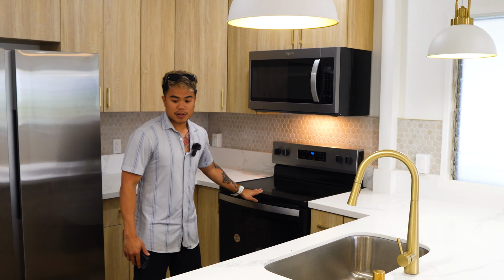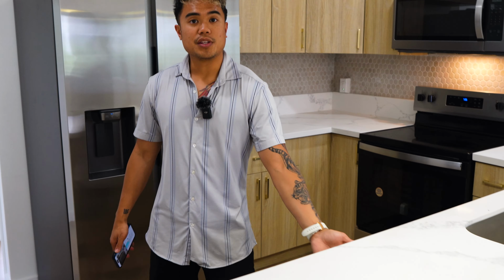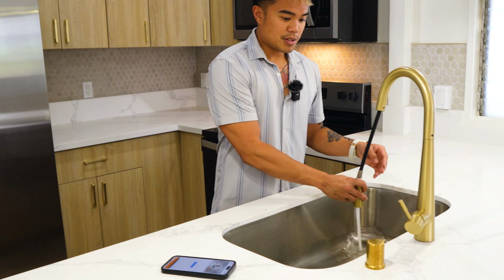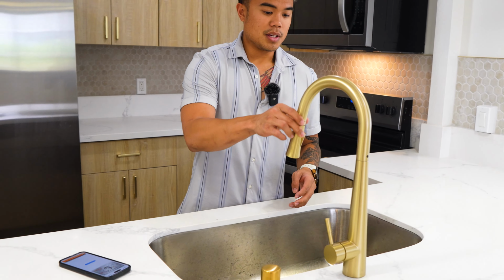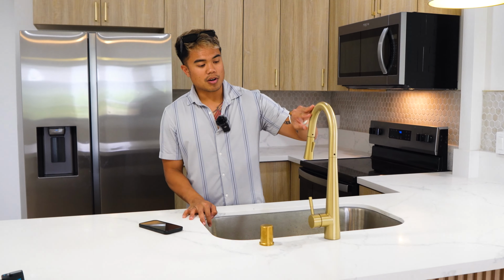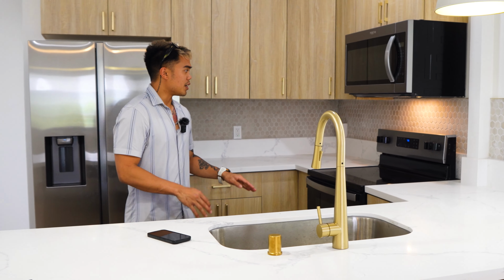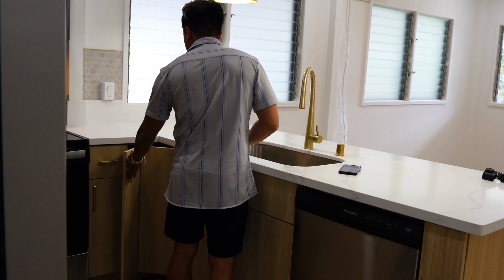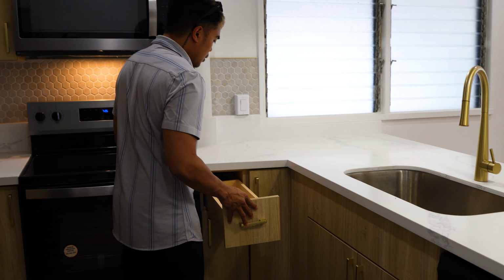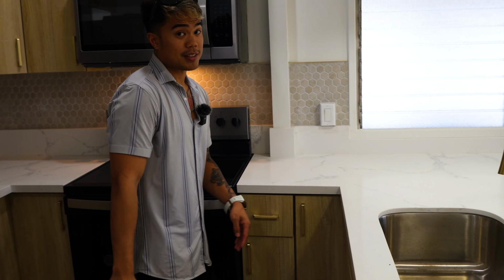You've got the fridge, microwave, got the oven, and of course right here, you have the dishwasher, which is awesome. You have quartz countertops, these, and of course, this, the sink. And I really like the gold hardware. It's really nice, really adds a nice touch. Cabinets are really nice. Let's see if you got the soft close. Yep, you got the soft close.